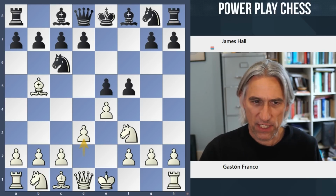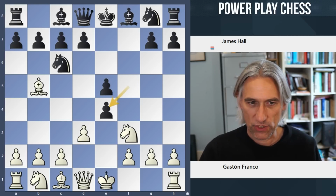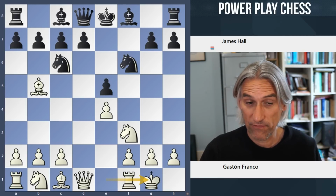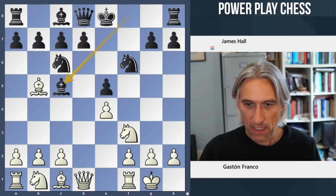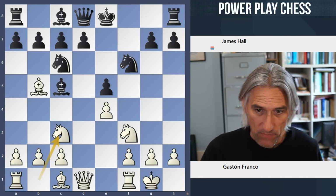Gaston played d3, which is very pragmatic. It's a very sensible move. Black exchanged on e4, knight f6, and castles. This is actually one of the main lines. It's a very sensible way for white to play. It's a bit more solid than knight c3. And here knight c3 was played. It's the most popular move.